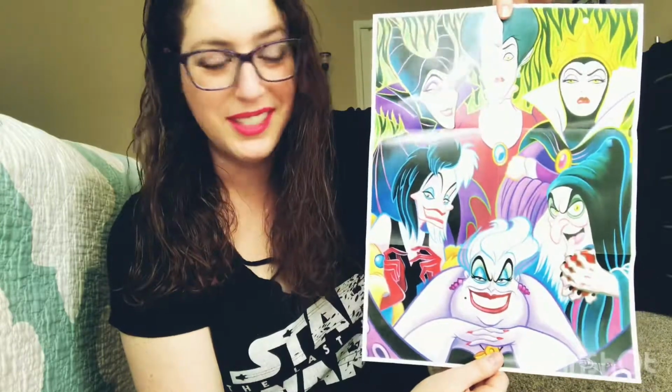My daughter's room is pretty princessy, but I've got some dinosaurs and dragons and Disney villains mixed in there and some Vampirina. So I want her to have the full spectrum. So yeah, that's either going to be mine or hers. I haven't decided yet.